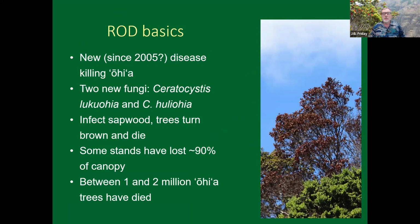It is a new disease killing ʻŌhiʻa. We speculate sometime around 2005 was probably when the first tree went down. The first stand I saw that later we diagnosed ROD in was 2010, and as Aaron said, it was diagnosed in 2014. Two species of fungi, Ceratocystis lukuohia and Ceratocystis huliohia. Now, the genus Ceratocystis is worldwide known pathogens, but it turns out we have two new species here in Hilo that were otherwise or previously unknown to science.